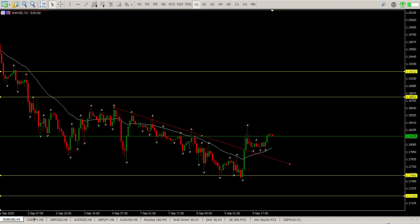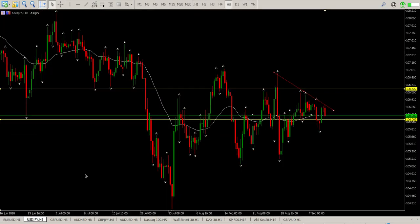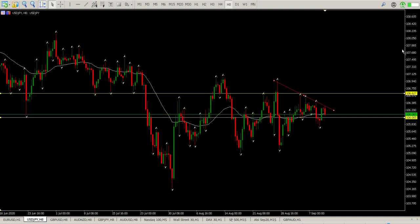Okay, US dollar, Japanese yen, still not interested in this. You can see we have bounced off the trend line on the top. So these two pairs, I'm expecting the euro to rally, let's not say rally, but I'm expecting some gains on the euro, and I'm expecting the dollar to sacrifice a few points. So in other words, lose a bit of steam at the moment.